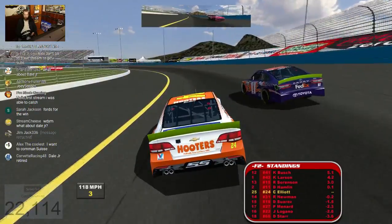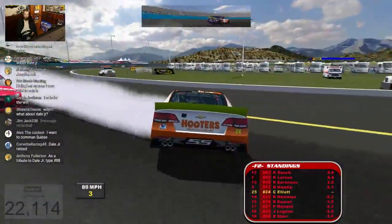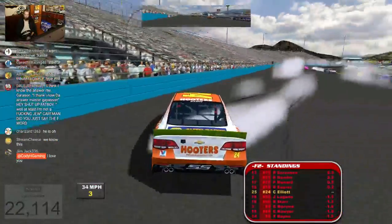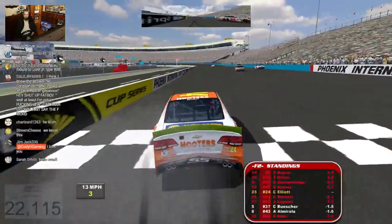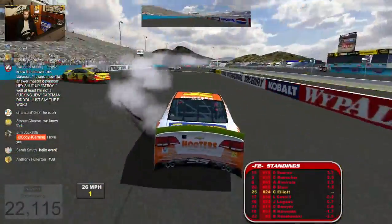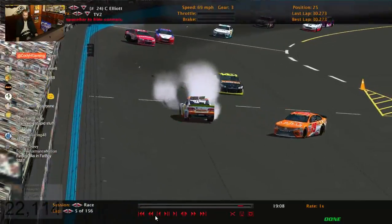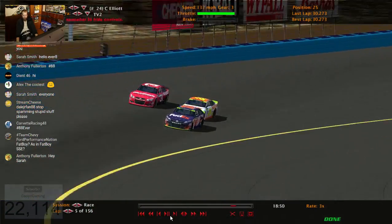Him a couple times, move him up the track. No! Darn it. I knew something like that was eventually going to happen. We got a big one on the front stretch. And I'm pausing on purpose. Spun myself out that time. Darn it. Oops. Missed the play button there.